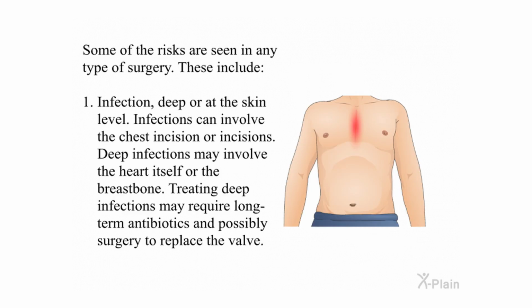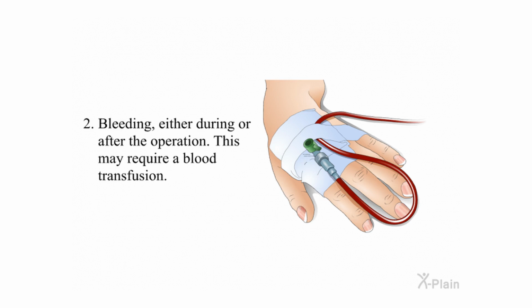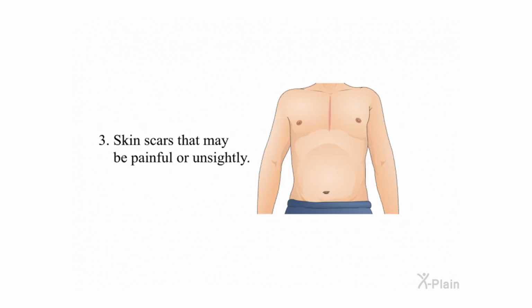Some of the risks are seen in any type of surgery. These include: 1. Infection, deep or at the skin level. Infections can involve the chest incision or incisions. Deep infections may involve the heart itself or the breastbone. Treating deep infections may require long-term antibiotics and possibly surgery to replace the valve. 2. Bleeding, either during or after the operation. This may require a blood transfusion. 3. Skin scars that may be painful or unsightly.